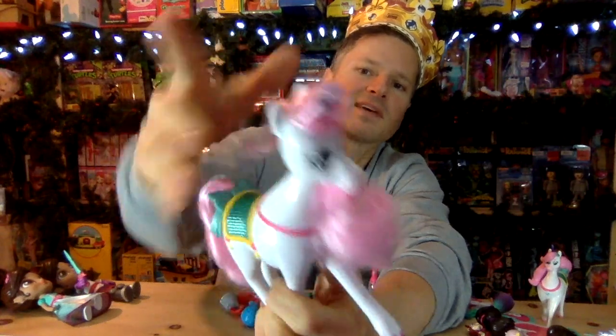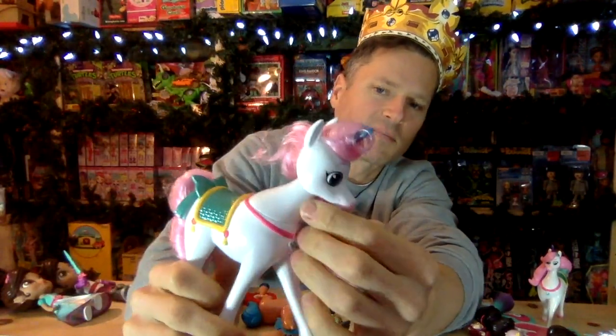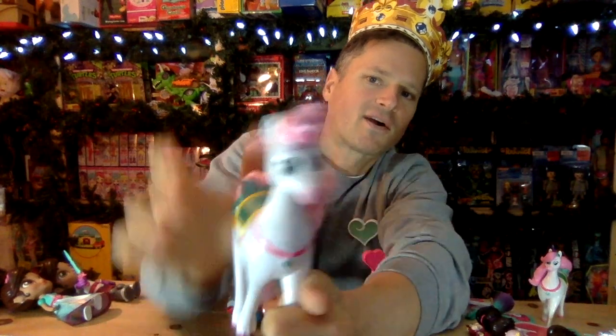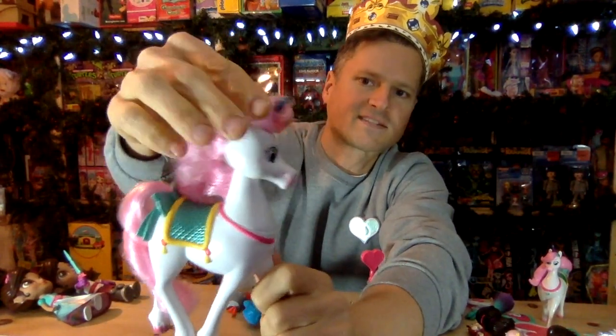I thought maybe you could do this so she could like drink water or something, but then she's got a beard because of the neck. So you really shouldn't twist that all the way around. But the head is on like this ball joint, so it rocks back and forth and up and down. Almost like a bobblehead, but it's not loose.